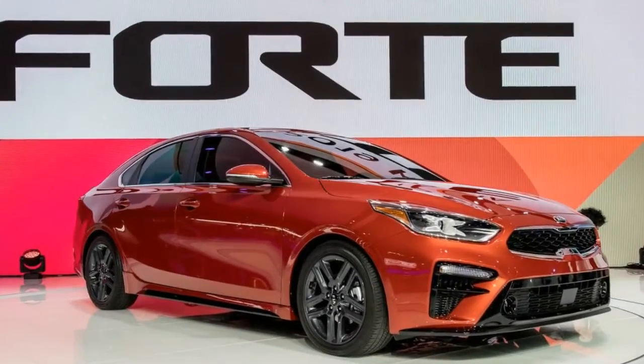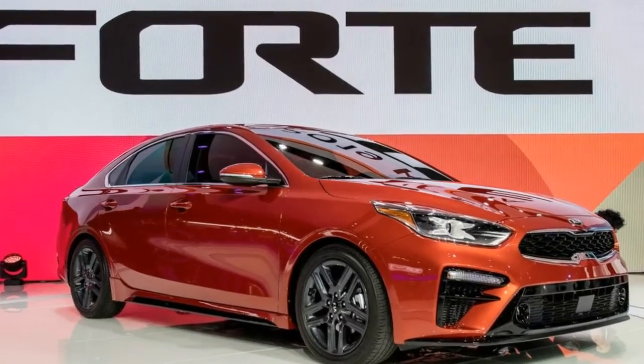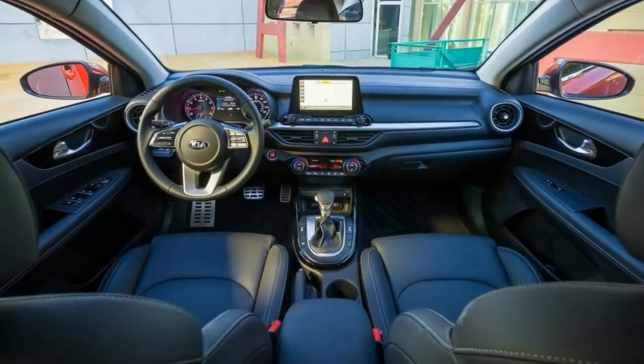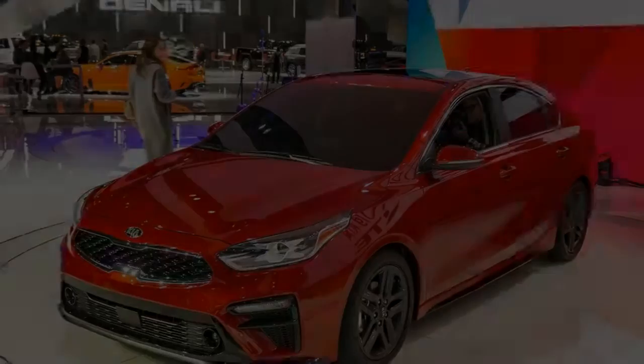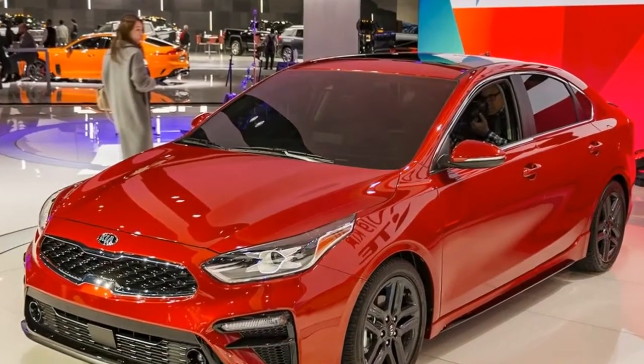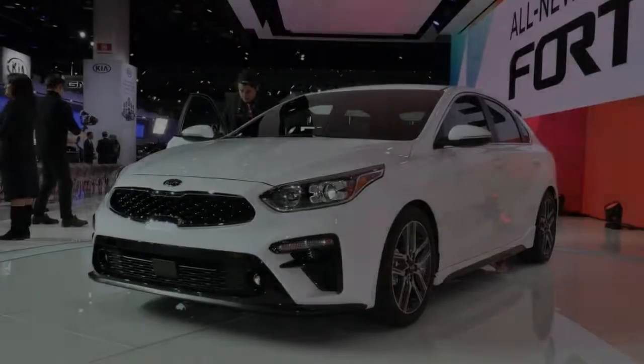Dimensional enhancements aside, the interior features expanded use of soft materials and a standard 8-inch touchscreen. That's standard. Unless I'm wrong about it, but I don't think I am. Standard. AM radio. Yeah.